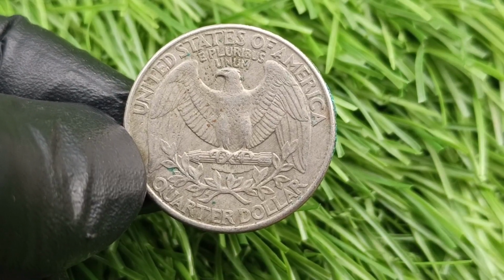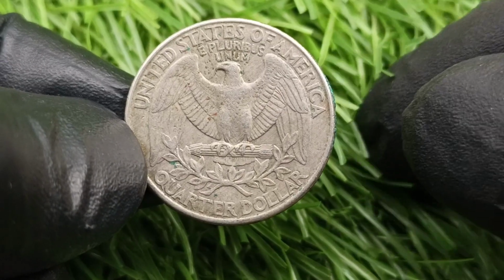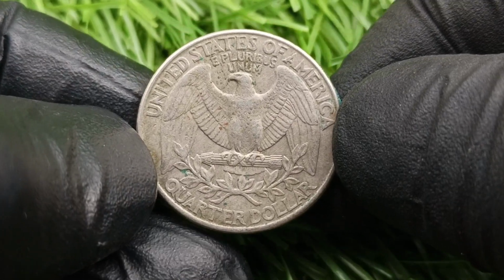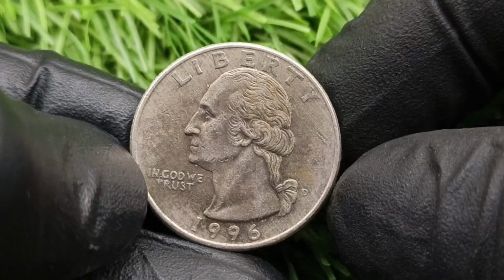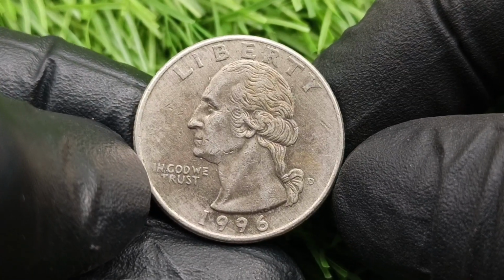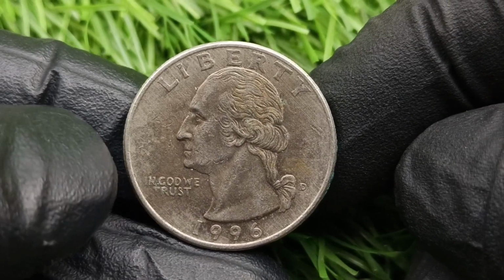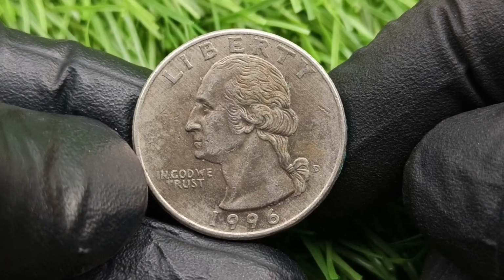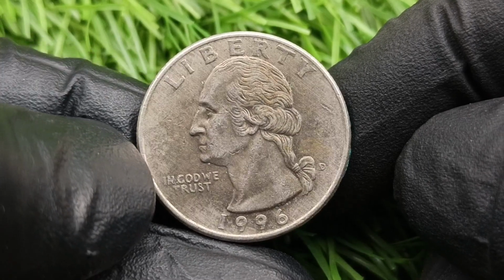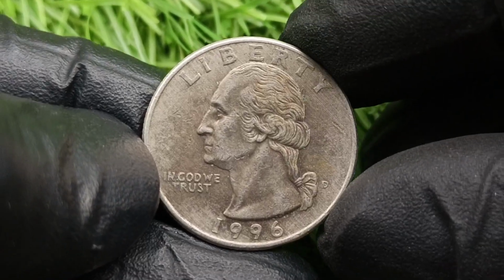As a result, the 1996 D quarter stands near the end of the classic Washington quarter series that had remained largely unchanged for decades. It therefore serves as a historical bridge between the traditional quarters of the 20th century and the innovative commemorative designs that followed. Collectors appreciate this unique position because it marks the conclusion of one chapter while quietly preparing for another that would inspire millions of new collectors across the nation.